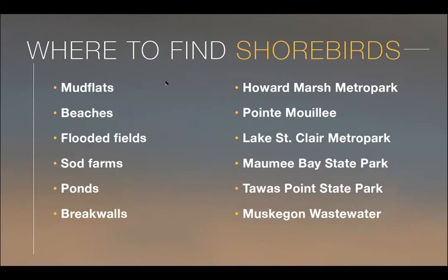Muskegon wastewater can be an absolute magnet for rarities. Last year we had a sharp-tailed sandpiper that showed up, and I think there's only been like 3 reports of it in Michigan, and 2 or 3 of them are at Muskegon wastewater. So there's some good stuff you can get there. That's where the rarities are, but you might have to put up with some unpleasant smells and having to get your permits and everything out there, and it's a bit of a drive for us, but it can often pay dividends, and you can get a lot of great birds there.